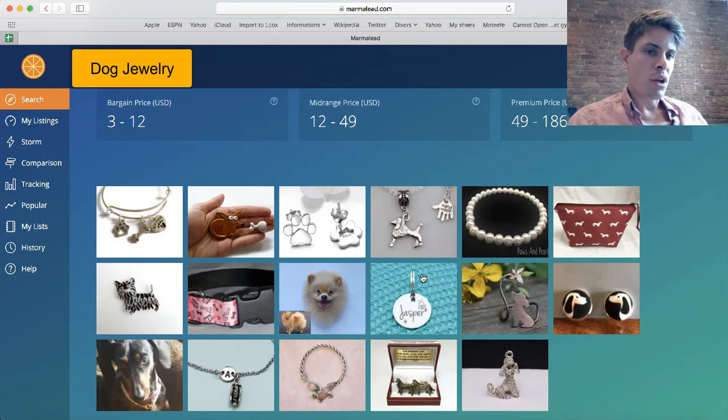Again, this is just another way to find winning products. I like to use the first method and then have a look at what I can find with this, to confirm my first research. But this is more of a complementary research method.